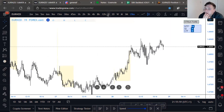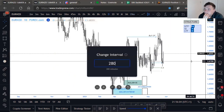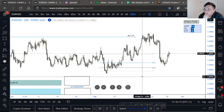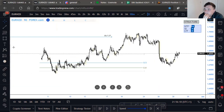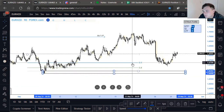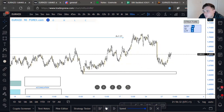So let's go back. So this candle here was the 280. All right, we can see that there, and then it was the 90-minute, 280 and the 90-minute. Yep, there you go, somewhere in there. So that little low drop in here, this is what we'll be waiting for. Let's see.